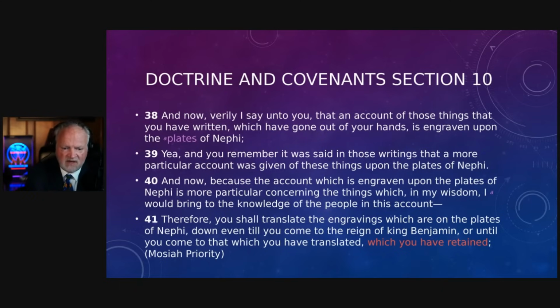Pretty much everybody agrees with it, faithful and non-believing scholars as well, because it makes sense of the evidence, and it makes sense of passages like this, where it says, "Therefore you shall translate the engravings which are on the plates of Nephi down even till you come to the reign of King Benjamin, or until you come to that which you have translated." See, he's already translated it, which you have retained and which you've kept with you.